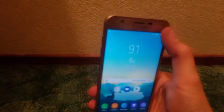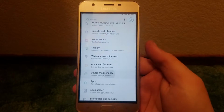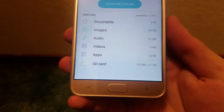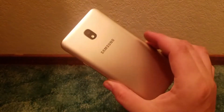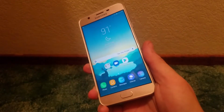first got it. Nothing. Go ahead and show you the storage, because why the heck not? 32 gigabytes. So that's pretty cool. And yes, you can see I have a SD card. It looks like I may have like a 4 gig SD card in this thing at the moment. But anyway, don't need to say much more about this. Just a mint condition Galaxy J7 Refine.